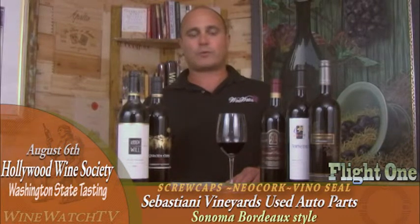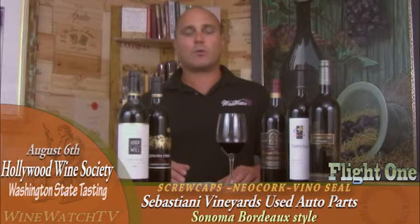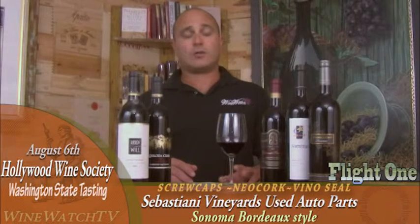In addition to the Washington State wines that we had, we also had a sampling of 3 different wines made by Sebastiani Vineyards called Used Auto Parts, kind of aptly named because the theory behind this box was we have 3 different enclosures. We had the Stelvin enclosure, which is commonly referred to as the screw cap, which is the greatest seal, in my opinion, for wine, short or long term. They've proven that in Australia, and they do use quite a bit of those screw caps in New Zealand as well.